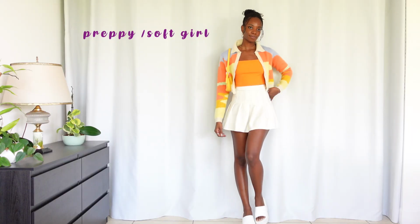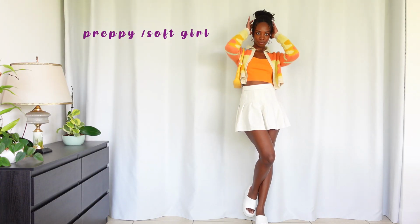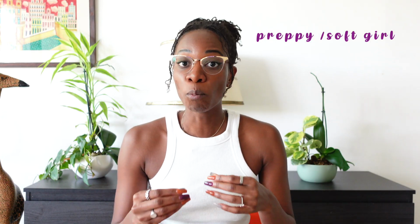It could be even a jacquard skirt. It could be anything that looks very pretty to you, but ideally, the trending aesthetic right now would be a white tennis skirt. Include some patterned sandals in there. These are my personal favorite. I think platform sandals are the key to upgrading and elevating most outfits. So platform sandals, white platform sandals, colorful platform sandals, jellies, whatever it may be.